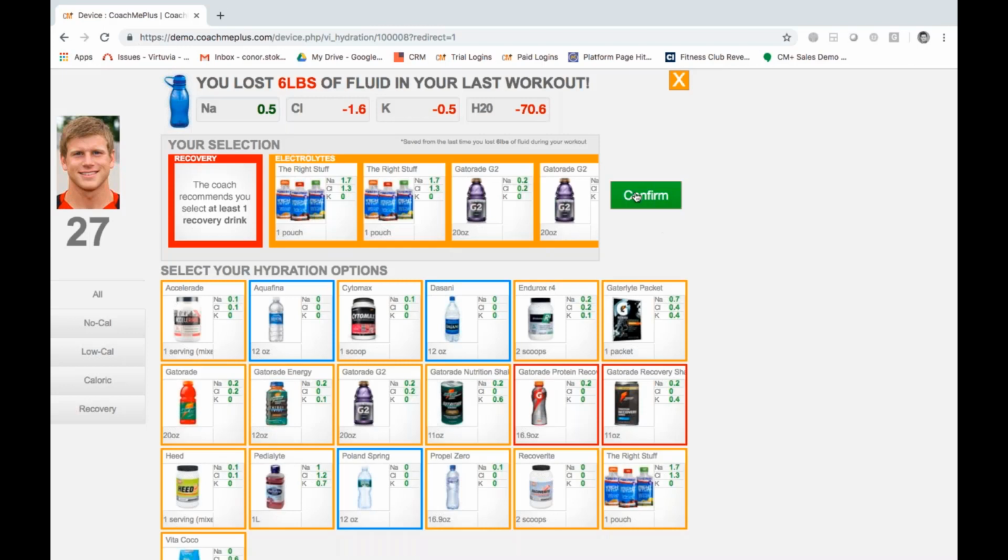So as you can see, as Alex selects more of the hydration options, you can see the numbers up top and the components of the liquid that was lost. Try and work back to zero to not only sell more product, but also educate the client or the member on basic nutrition and replenishing themselves.